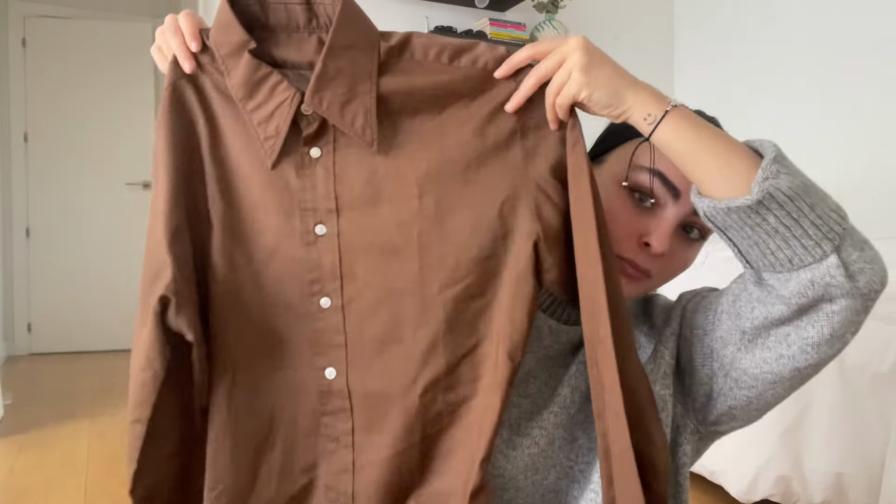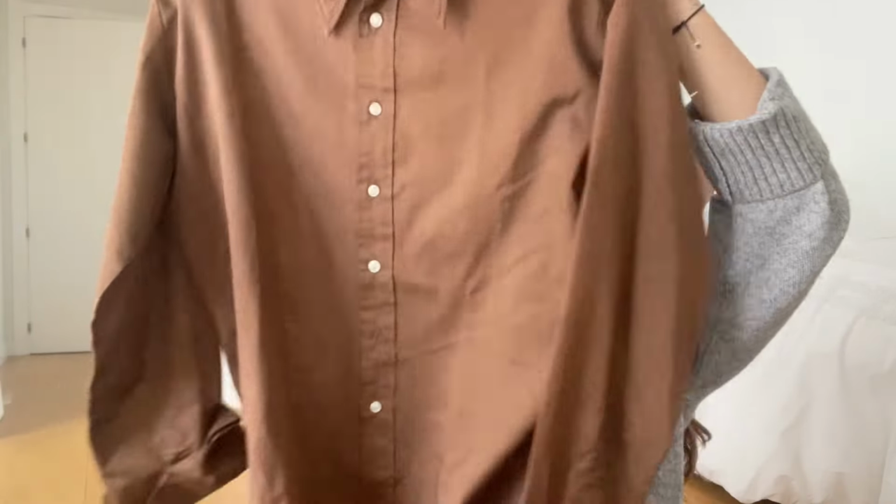First thing I got is this brown shirt. And honestly, I wasn't gonna get it because it's just a normal shirt. But I'm really into brown colors these days, and I just envisioned a really cute outfit with this. And also the material of this shirt is so silky and soft and light. It's amazing. That's honestly the main reason why I got it. But it's just a long men's shirt.